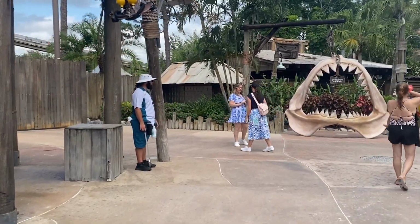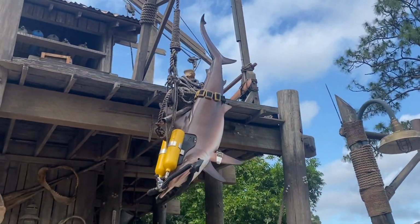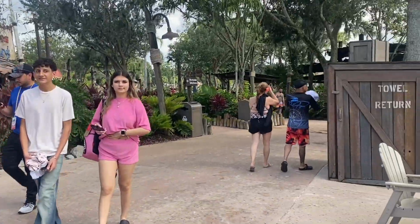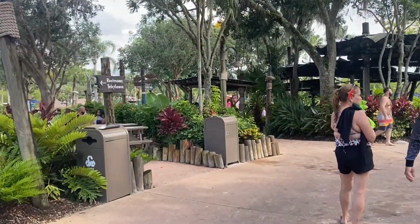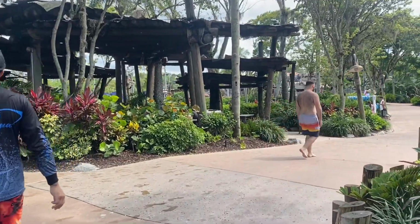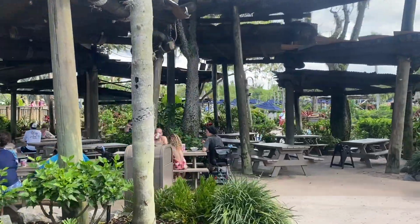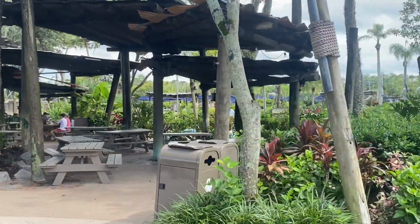Okay, real quick, how often do you see a shark wearing his scuba gear? Not often, only at Disney. All right, so let's get going back through. So back in this corner, obviously they have Typhoon Tilly's, the bar, the snack shop, that private sand area, and more picnic tables. They're shaded. What I love is they still have that real rustic feel with the corrugated metal on top.